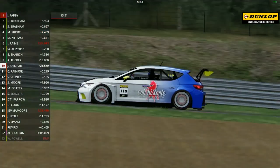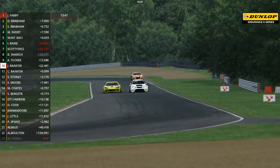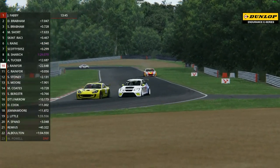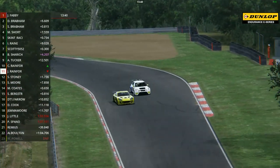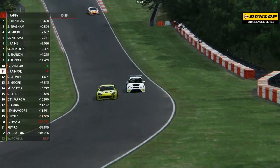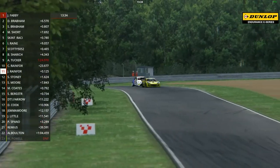On the way into the right-hander at Hawthorns, James Rainford in the Seat, under attack from his son Charles in the Ginetta. Charles has got the inside line here, on the way to Westfield. He's got his nose in front, he goes through, but hanging on around the outside is the Seat. James is not making this easy. There's a right-hander coming up. It should, through Dingledale, still be the Ginetta just ahead, though.